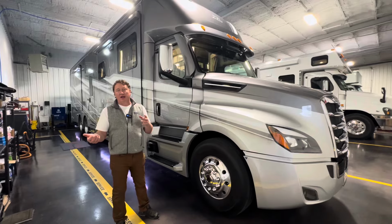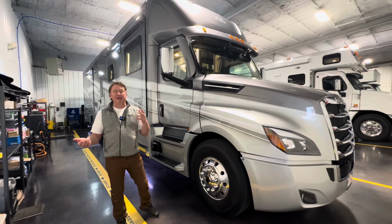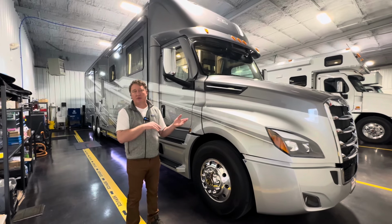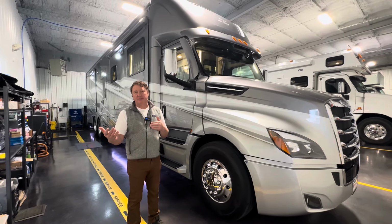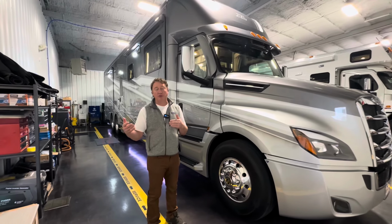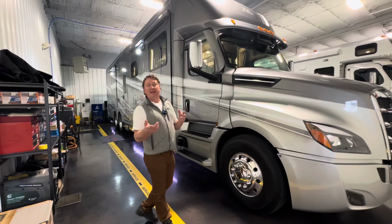What I've really been impressed with is the first year we brought on the XL, which was 2024. We'll be rolling into the 2025s in basically June. Those coaches will go online here in the next few weeks, but there really won't be any exterior changes.